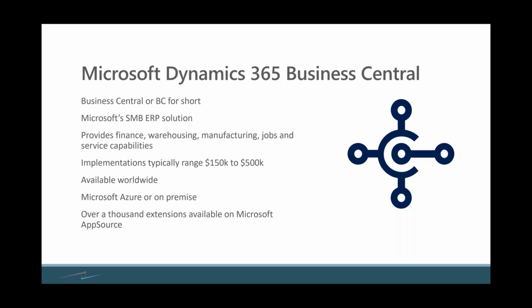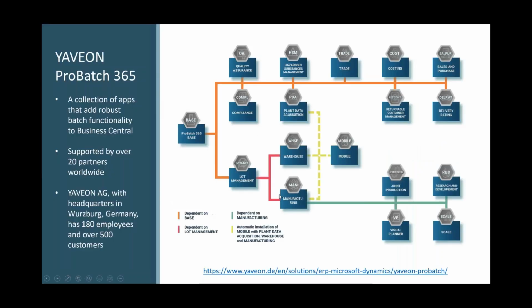Now, a thing I want to point out with Business Central, while it does a whole lot, there's over 1,000 extensions that extend the functionality of Business Central available on something called Microsoft App Source. Now, we're going to be looking at a few of those extensions today. That's what the focus of this webinar is all about.